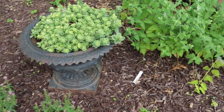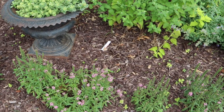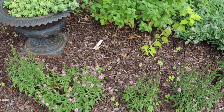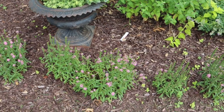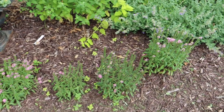So while we're here, I'm going to back up and show you. These are my pink Veronicas. I have to cut these back. These are just going out of bloom. So if I cut these back now, hopefully we'll get a second flush of blooms before this fall.